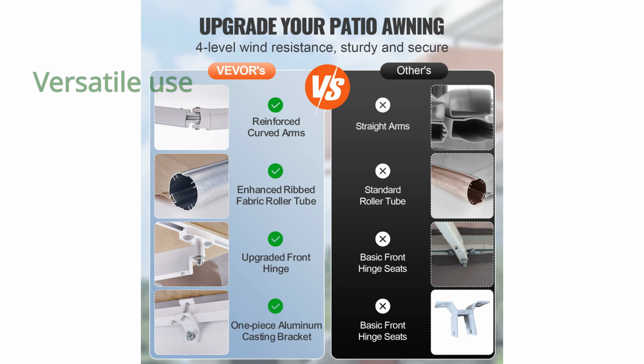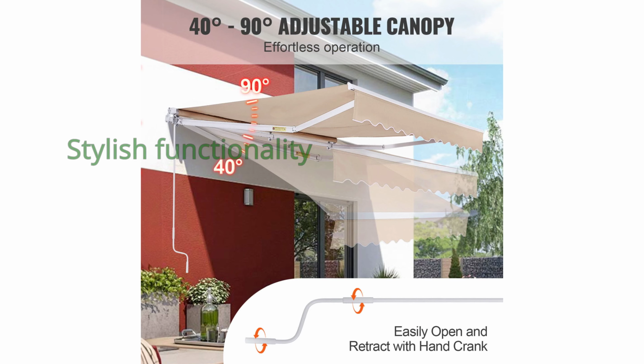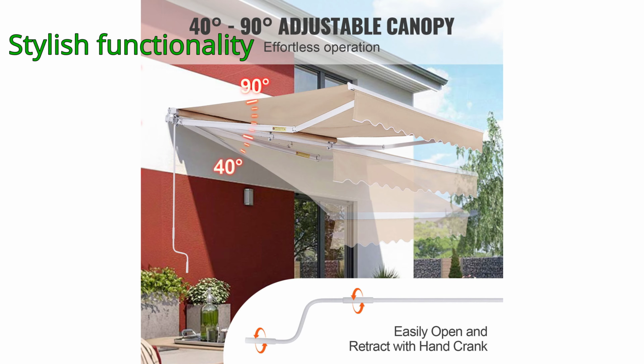This commercial-grade retractable awning is versatile, making it perfect for businesses and residential areas alike, offering shade and comfort in various settings. VEVOR's patio awning combines functionality with style, making it a practical addition to any outdoor space, whether it's a backyard, balcony, or commercial establishment.